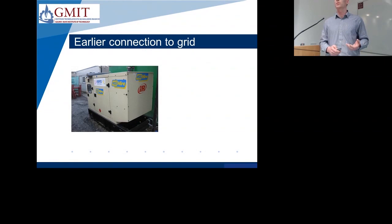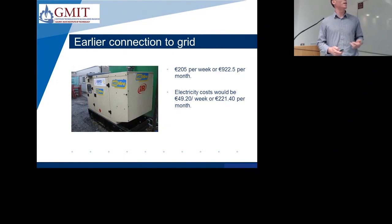So diesel cost for that generator on that site was €205 a week or €922 a month. And when we got the electrical connection, we calculated that our electrical cost for the site accommodation was just €49 a week or €220 a month. So that's a cost saving of €700 a month or over €8,000 a year.